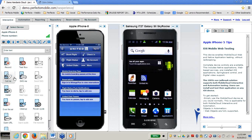Because these are real devices, you could have a call put into these devices, or a text message, during your test. You can install your applications remotely, meaning you could have an APK or IPA file locally and install that up to our devices in one of our data centers very quickly and very easily.